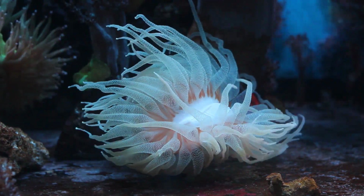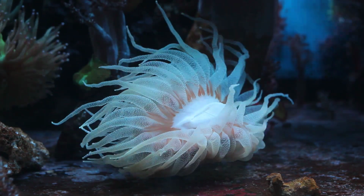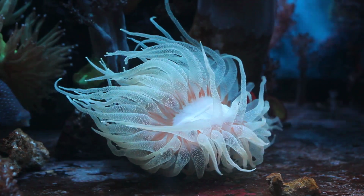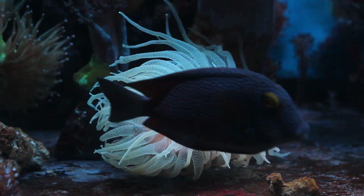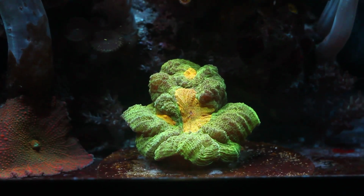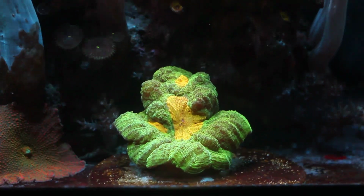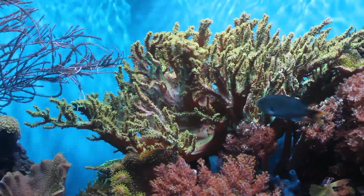My rhizo is looking fantastic as always. It was fed earlier in the day, but pretty much all the time it's puffy. I'm still waiting for my pectinia to take off, but it's another coral that's always puffy.